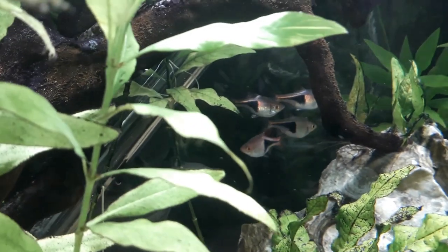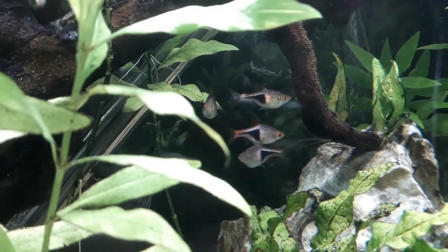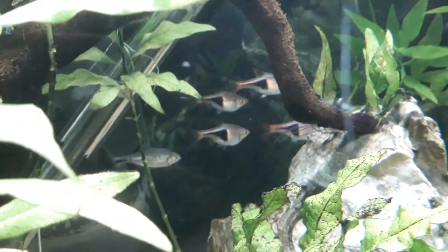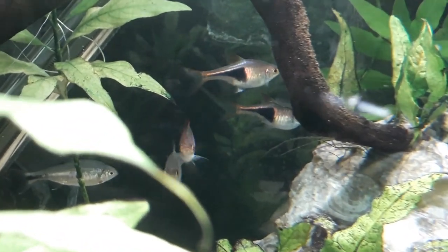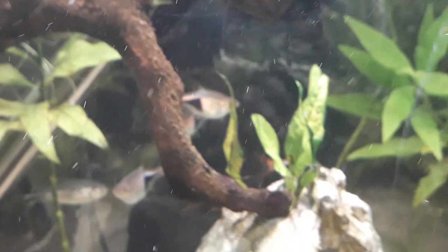They are a shoaling fish, so as an absolute bare minimum, you should have 6, which is what I've got at the moment. I did have up to 12 at one point, but something went on in my tank that affected them, and I have had a few die over the past year or so. They're quite shy with me sitting right close to the front, sorry, so I'm struggling to get a good view, and there are a few scratches on the glass.